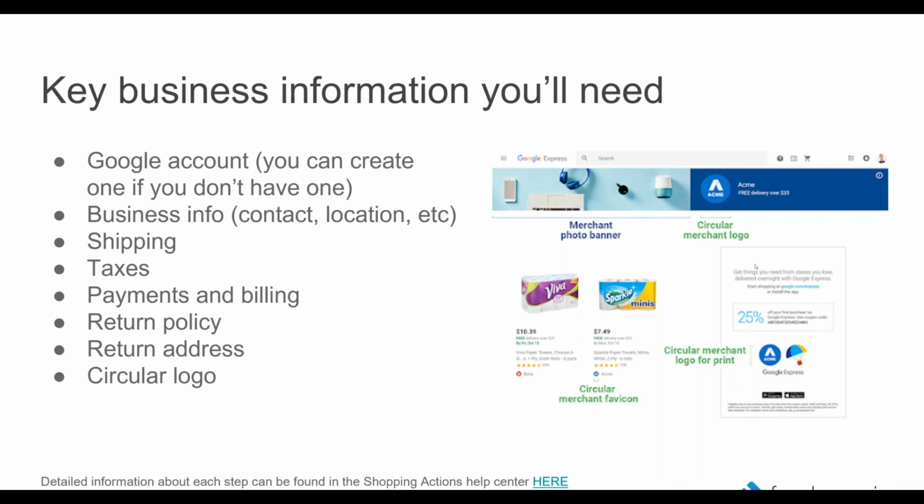Okay, so here is another question. Who pays for the return shipping? Example, heavy items and a customer changes their mind. And this is from Janice.